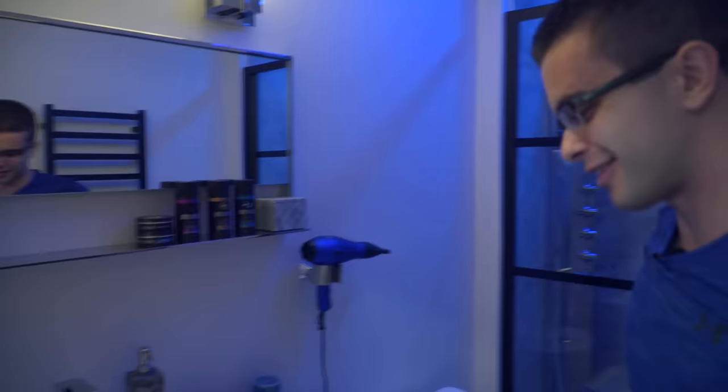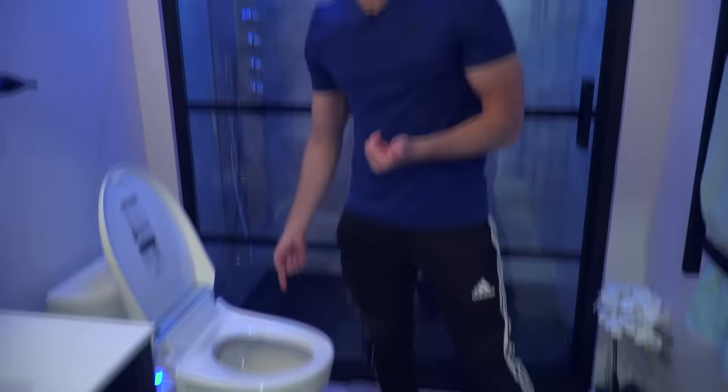We have the nice custom toilet. Now, the thing about this toilet is it is heated. It's got a bidet in it. It's got a little cleaner in it. It's so custom made. It's incredible.